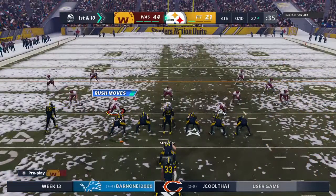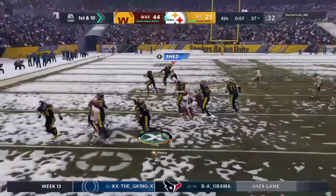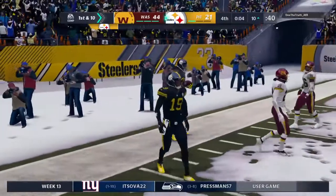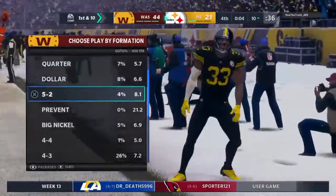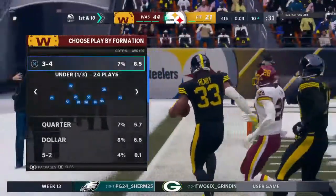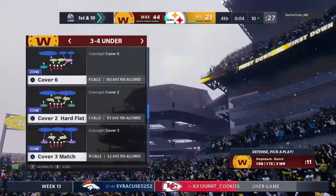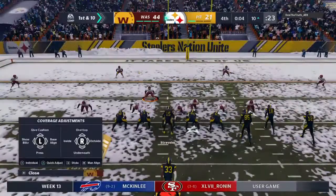Line of scrimmage, the 37 on 1st and 10. Henry will get it. He's been busy today. And some space here, and he is out of bounds right around the 10-yard line. 27 yards on the game there. And it'll give him a fresh set of downs at the 10-yard line. So not quite a first and goal. It's first and 10 from the 10.